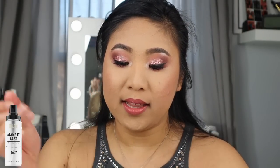All right, and then to lock it in place, I'm using the Milani Make It Last. I haven't tried a lot of drugstore setting sprays. I usually only like to buy one setting spray at a time. If you know of a really good drugstore setting spray that helps your makeup stay on longer and also keeps you matte, please let me know.